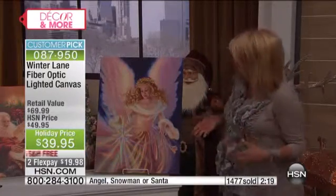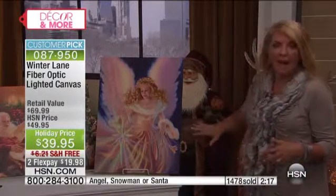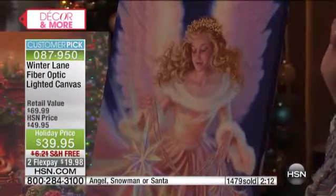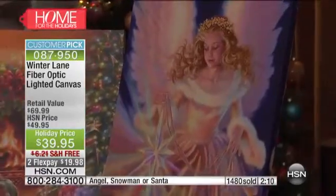There it is. Yeah, look at that. That is off. Look at that. It's still a stunning piece of artwork. Unless you stand right up at it, you don't even see where the little pinpricks are. Absolutely. Isn't that neat?